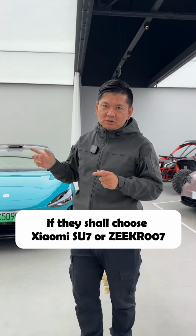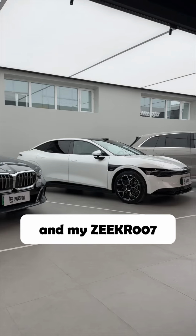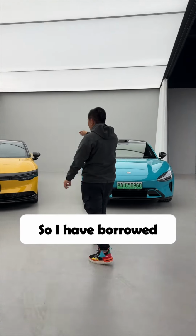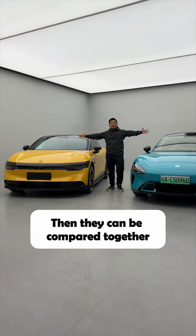Many guys want to know if they should choose the Xiaomi SU7 or the ZEEKR 007. My Xiaomi SU7 is the 4WD Max version, and my ZEEKR 007 is an RWD with the 100 kWh battery, which can't be compared. So I have borrowed a 4WD ZEEKR 007, which costs 299,900. Then they can be compared together. Let us do the comparison today.